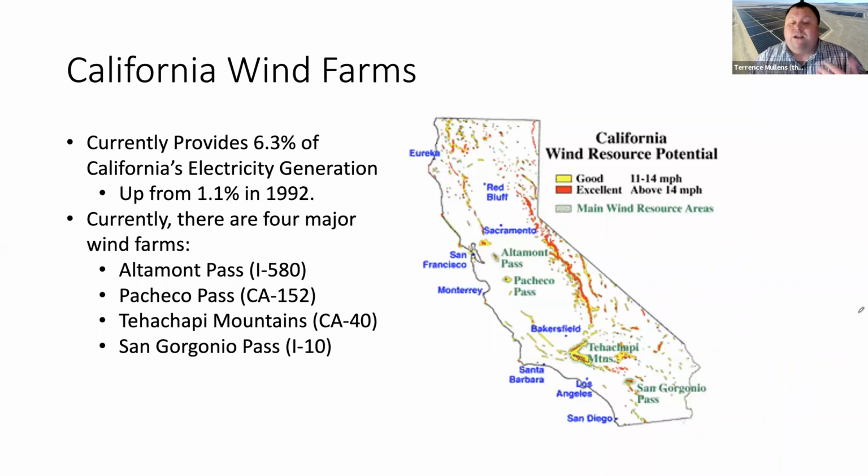And so the way that wind farms work, and this map right here shows areas where there is potential for wind resources. And as you can see, there's a lot in the Sierra Nevadas, there's a lot in the coastal ranges. So there are a lot more resources that we can tap into. We just need to do that.